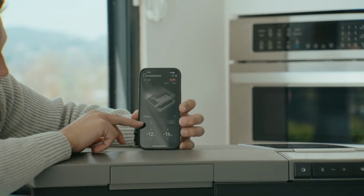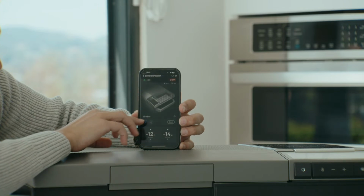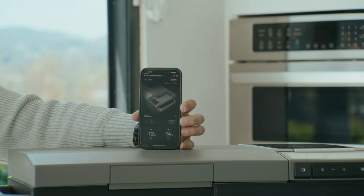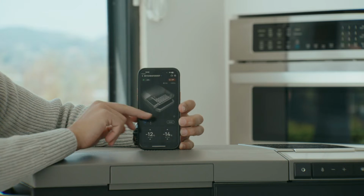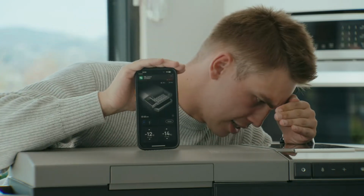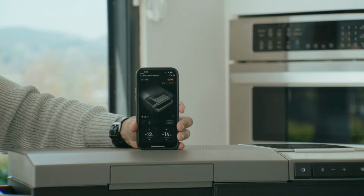Also, down here we can see that the ice cubes are being made, and we have L and S. L stands for large, S stands for small, and it tells you there are 5 more minutes left to complete producing those ice cubes. And I can already see from inside here that ice cubes are being made.